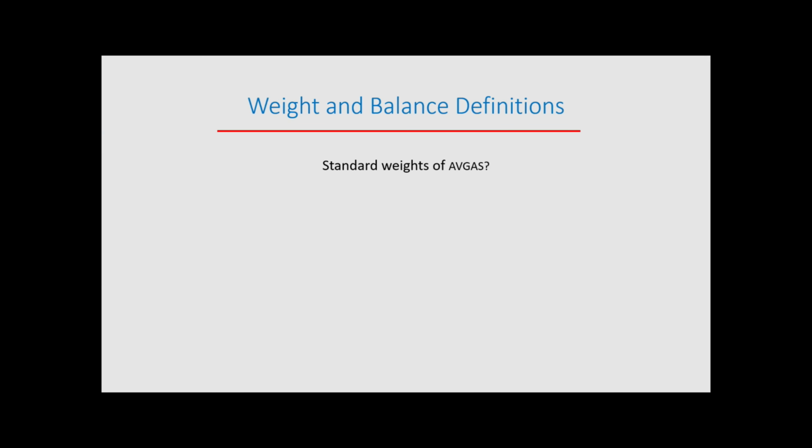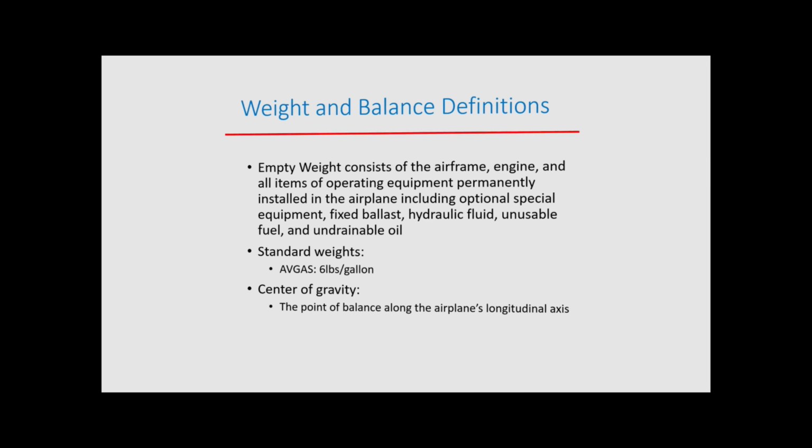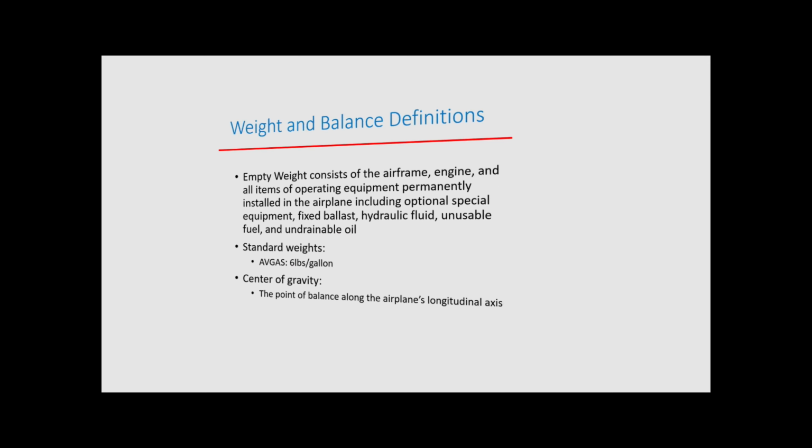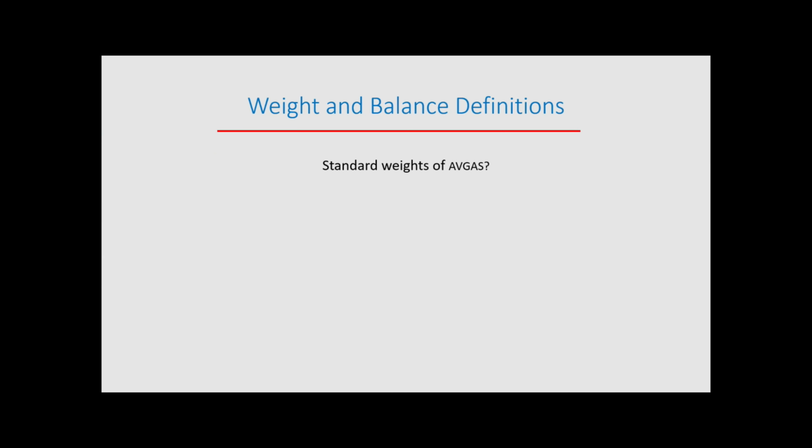Could you explain what the unusable fuel and oil mean? Yeah, basically, there's always going to be a little bit of fuel and oil inside the aircraft that you don't use for your fuel calculations or oil calculations. Okay. Yeah. So what is the standard weight of avgas? It was on the previous slide, right? Yep. 6. That's right. 6 pounds per gallon.